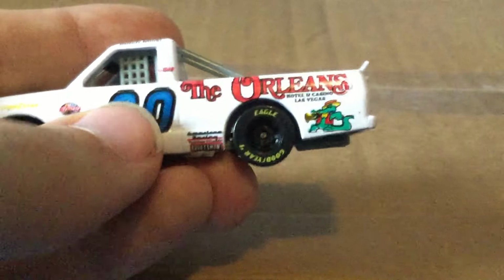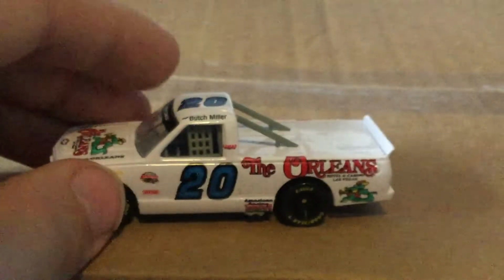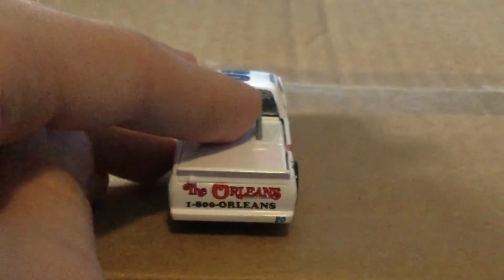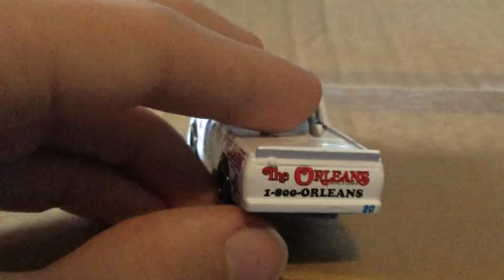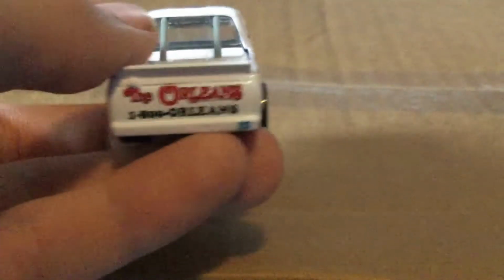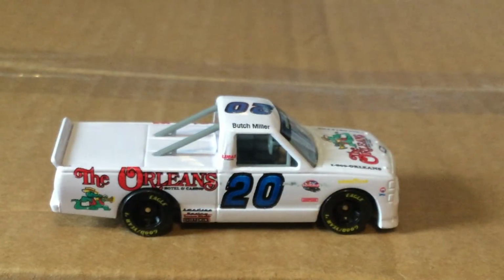You have Craftsman right there. You've got the Orleans at 1-800-ORLEANS right there. Got the number 20. Doesn't have the Chevy logo or whatever it is, so that's interesting. Nothing on the tailgate or the bed lid, I guess you could call it. And there is the other side.